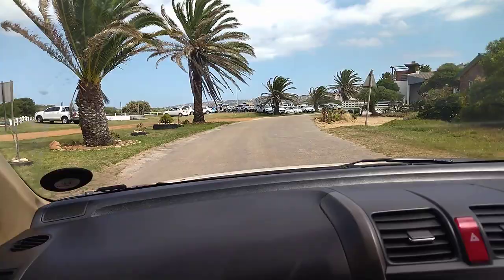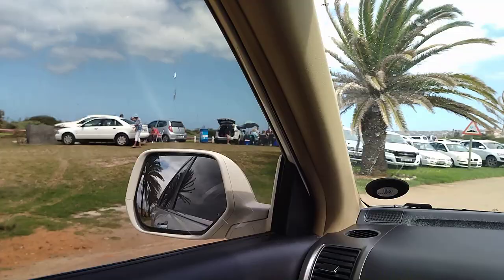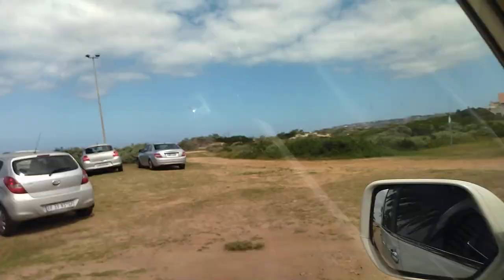Yeah, so everyone loves to braai. Every weekend there's someone braaiing. And the cool thing is there's houses right here, so these guys just have to walk across and they've gone to the beach. Which is nice.